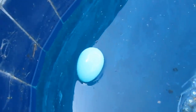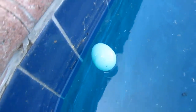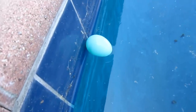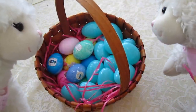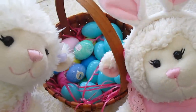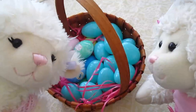All right, guys, this is just crazy, but there's one floating in the pool. Is that one of the ones we dyed? No, it's a plastic one. That's so funny. All right, guys, there's our Easter egg hunt. We've got a lot of plastic ones, and we've got the ones that we dyed, too. So, yeah, that's a great collection. I'll share them with you, Lavender. Thank you, Lambie. I really appreciate it.